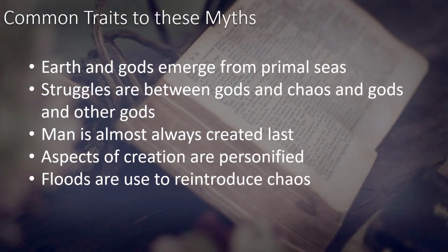There's a lot of common traits that we can talk about among the 7 myths that we just looked at from ancient Egypt, ancient Canaan, and ancient Mesopotamia. We see earth and gods emerging from primal seas, and this is pretty significant because the gods and the earth are coming from the seas, or they are almost in a way personifications in some aspects of these seas.